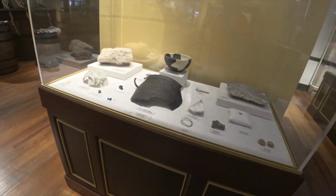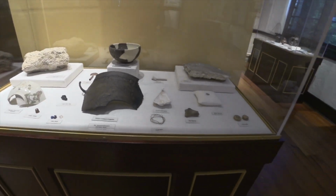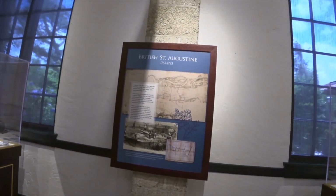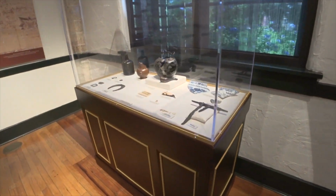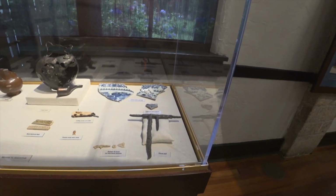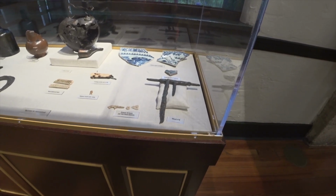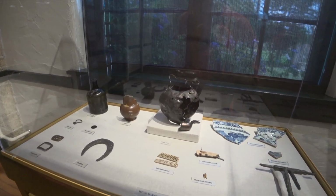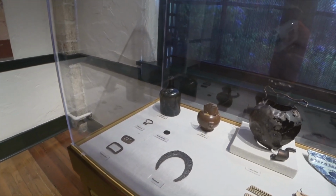Pieces of pottery. A French cooking pot fragment. Game disc. I guess like playing dice or something. What I don't know will fill Wikipedia and Google both. A wood drill. So before there was Makita and Black and Decker, I guess that's how you drill wood. Copper kettle has seen its better days. Wine bottle. Interesting.